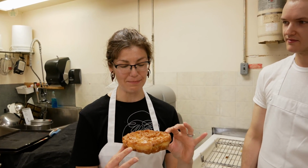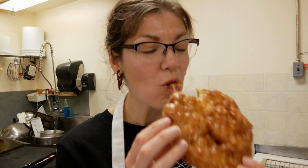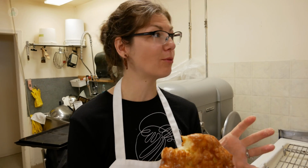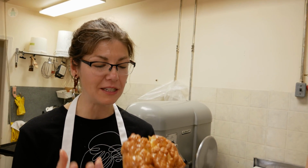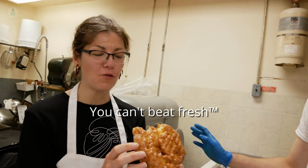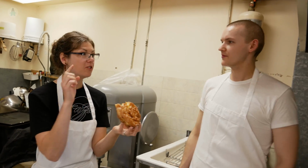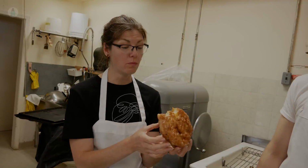I'm really into these apple fritters, and I love the caramel cream donuts. I've never had one fresh from the fryer before. This is amazing. It's still warm, it's gooey, it's fluffy, just like you said. You can't beat fresh, which is why you need to get here at 8 a.m. to get the fresh apple fritters.